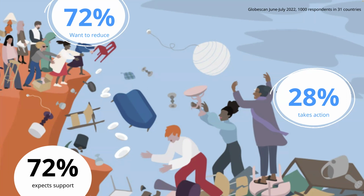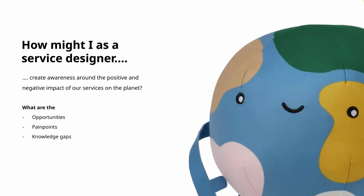This is a picture that I sometimes use to show the intention-action gap. This is where 72% of people say they want to reduce consumption, but very few people actually take action. So very few, 28%. And interestingly, they look at companies like IKEA and governments to help them make the right decision. So we're looked at to help them become more circular.